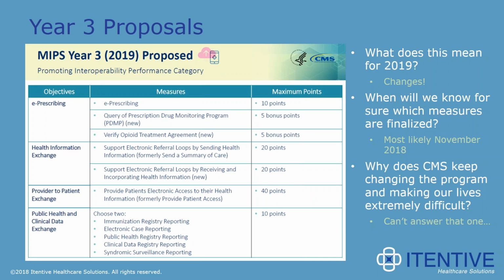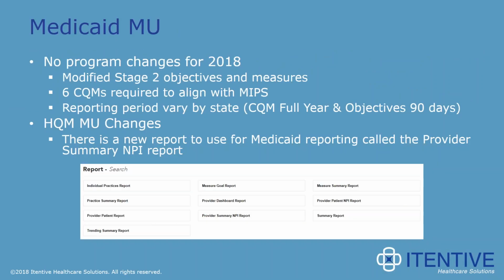So to wrap up here, the Medicaid meaningful use, I actually won't even go ahead and go over. I just wanted to point out there's a new report in the HQM. It's the Provider Summary NPI report. If you're reporting Medicaid meaningful use and not under MIPS, you'll want to use this report. Last year they were combined. They went ahead and separated it out this year.